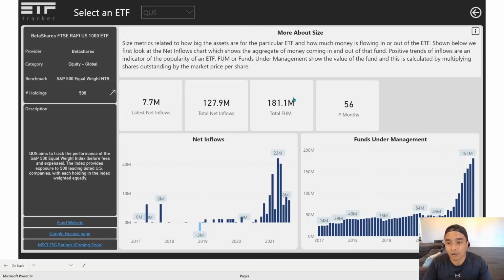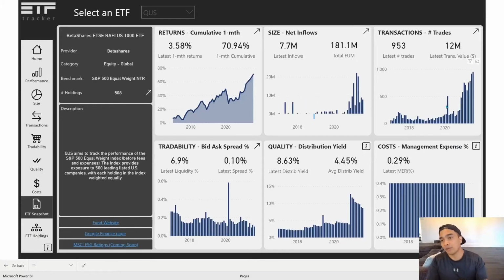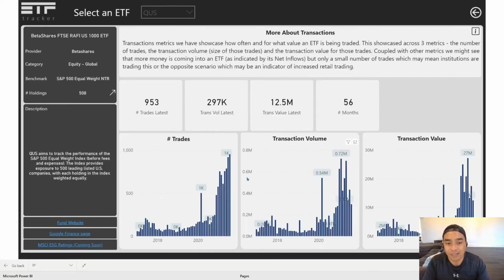All right, and going back, let's take a look at transactions, and we can see that it is being traded more. It was struggling to even get to over 500 trades a month. The latest number of trades is 953 for this one. The latest transaction value is 12 million, and that's all monthly data. So here's the transaction volumes, quite high in the recent periods, and quite high in the recent months of transaction value as well.